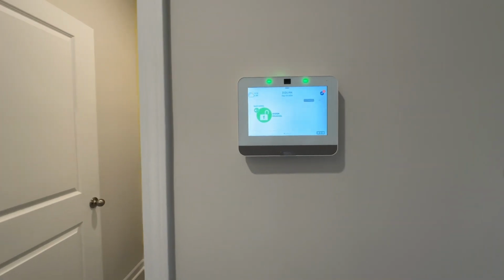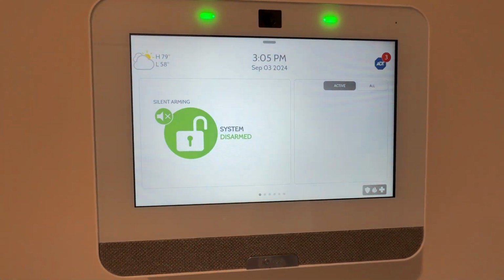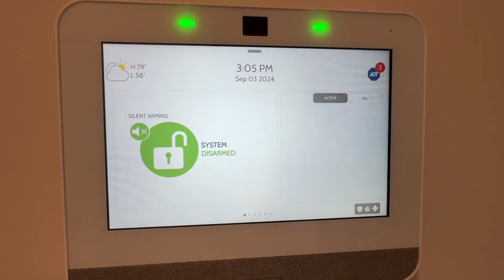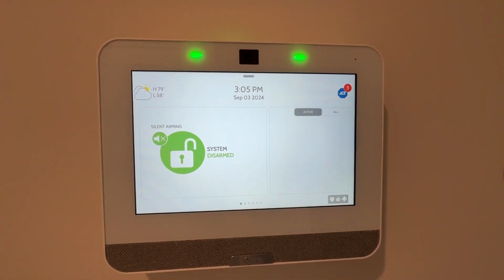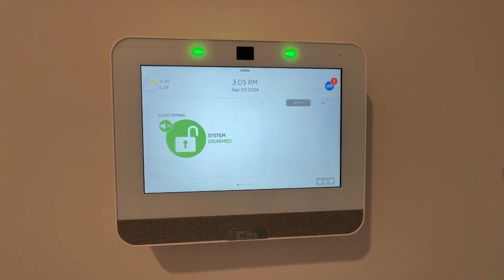Okay, guys, right here is the hub of the Full Home Technology Center. This is really cool. You're actually going to be able to control everything within the home by an app on your phone or through this hub in the hallway here. You can lock the front door from here. You can set your temperature here.